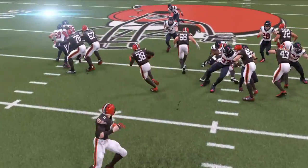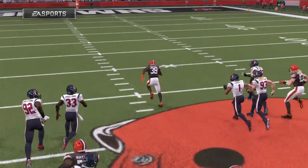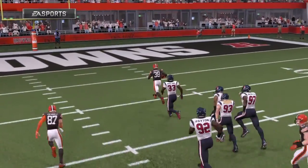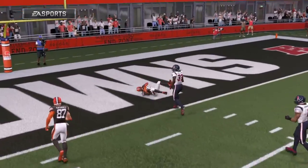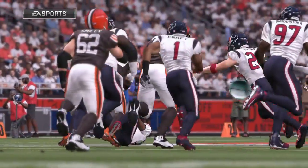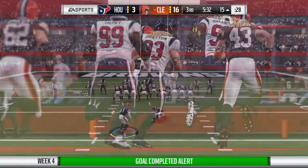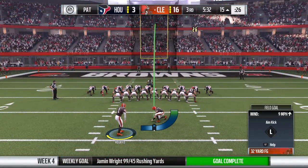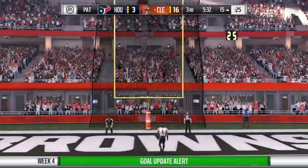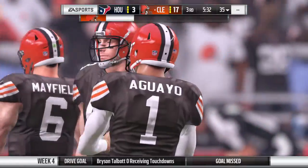And on that long run, maybe the defense caught napping a little bit. The concentration level may not have been there. I agree with you on that one because those types of plays, when they result like that, they're almost like big bolts of lightning, aren't they? Whoosh, and off he goes. Aguayo on for the PAT. It's up and good, and that makes it 17-3.